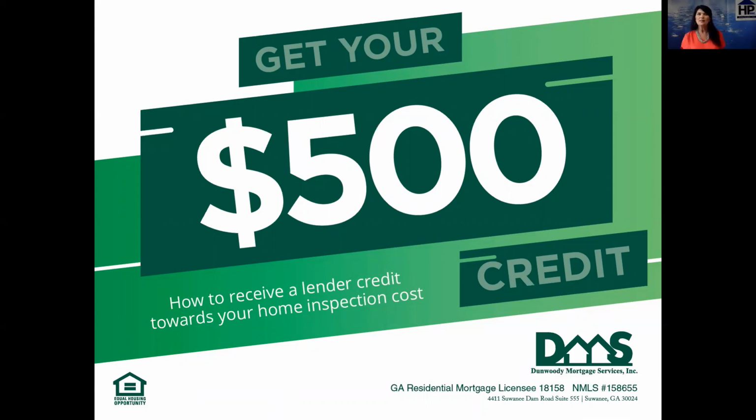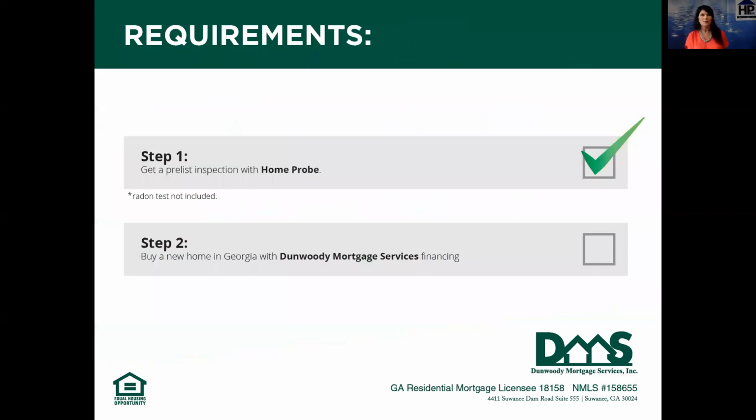The second thing, some mortgage companies are also getting in on this. And so I have an example of Dunwoody Mortgage. Rodney Schaefer is also tired of the buyer side of deals falling through due to inspection. And so he has created a $500 credit on the buy side for anyone who gets a listing inspection on the sell side. So your client's steps are: one, get a listing inspection on the house that they're selling; two, buy a house. This is only applicable in Georgia and only applicable if they use Dunwoody Mortgage.